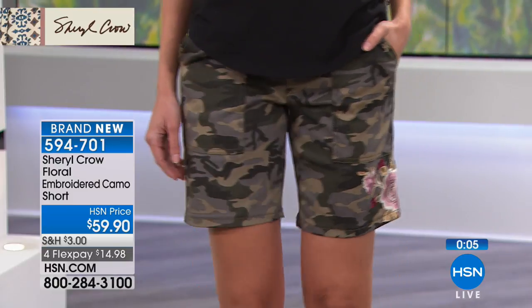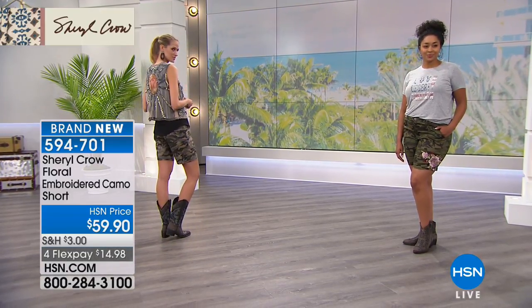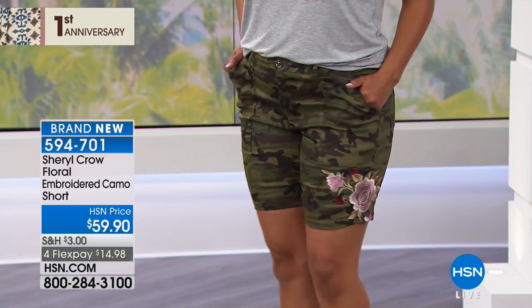Would you wear your longer tuxedo jacket over this? You were getting a little crazy. I did wear the little shorts I was telling you about. It would be cute. Really cute, especially if you just throw the black one over that with the sequin detail. I think that would be really great.